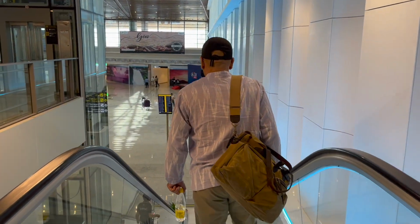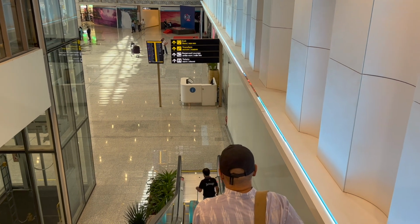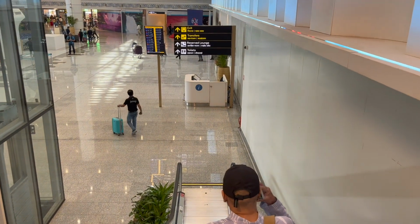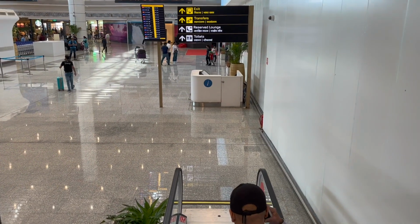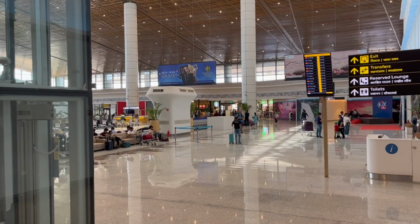Went down to the baggage reclaim area, and again, very, very well laid out, lovely roof lining, and definitely a very, very nice terminal, something Goa has deserved for a very long time. On the whole, this was a very ordinary Indigo flight, but I was very glad to come and land at this brand new and India's newest airport.